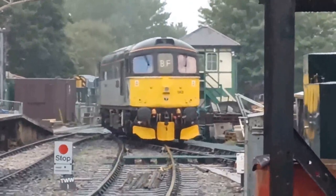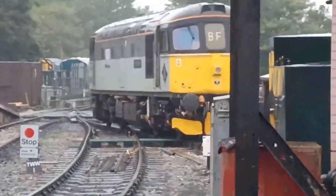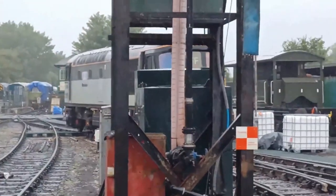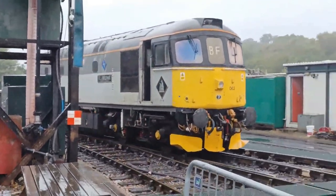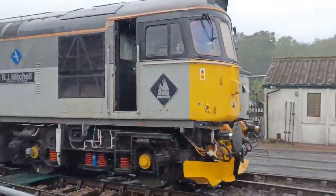And here we see R.J. Mitchell undertaking a little bit of shunting in the yard to, I assume, move one of the steam engines out of the shed, which I assume has got a warming fire in it at the moment and is potentially filling the shed up with a bit of smoke. So I can only assume that they're swapping the engines around to alleviate the fumes.